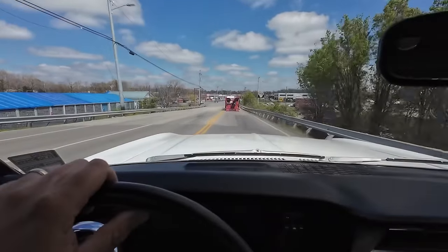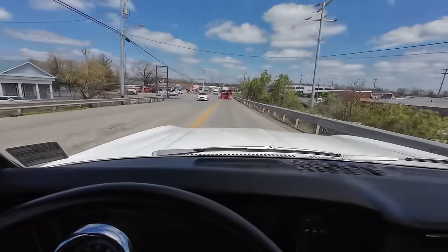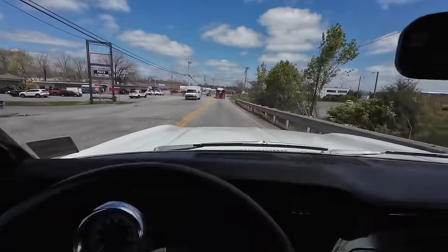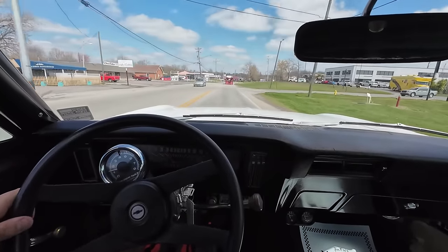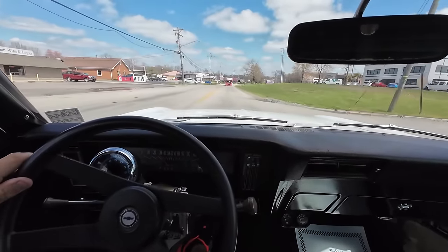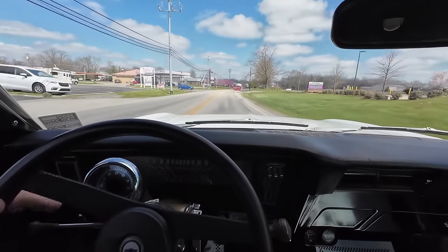Stay back because I don't want that thing coming off, but I don't have a horn to stop him. He needs to stop. Wow. Somebody's gonna tell him. And I'm not going to follow him all the way out. Hopefully he don't get on the interstate before somebody tells him.